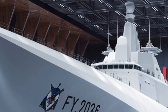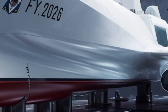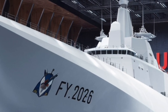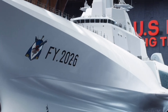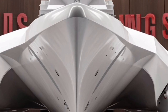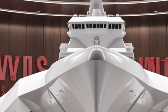Another major differentiator is the ship's integration with unmanned systems. The destroyer is expected to act as a command node for unmanned surface vessels (USVs), unmanned underwater vehicles (UUVs), and unmanned aerial vehicles (UAVs). This distributed maritime operations model expands sensing and strike range without placing additional manned ships at risk. For example, drones launched from or coordinated by the destroyer could conduct reconnaissance hundreds of miles away, feeding real-time data back to the combat system. This networked approach transforms the ship from a standalone combatant into the center of a wider operational ecosystem.